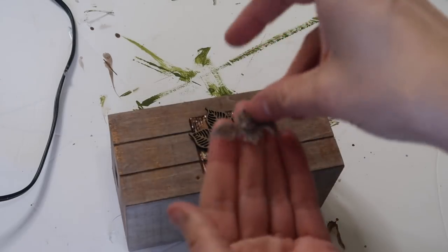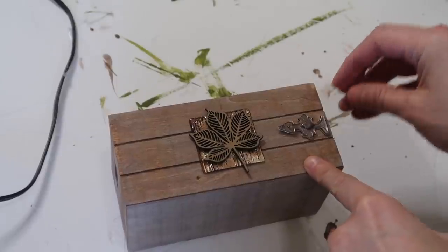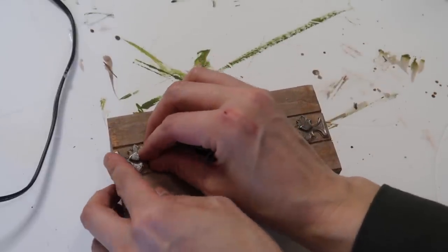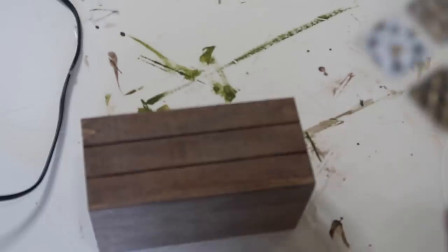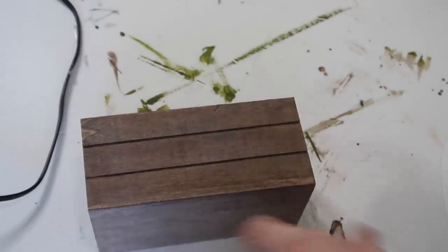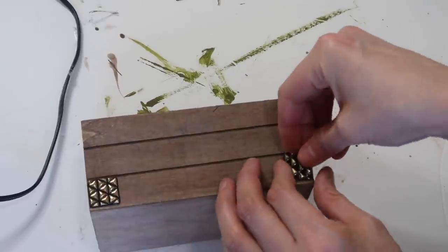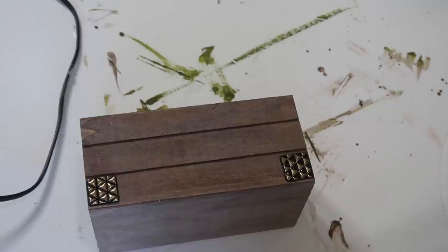I'm just adding these stickers. These are also from Dollar Tree, and I have used these in so many DIYs, but I absolutely love them. I love using them with the crates. I think it just gives it a nice little antique look, and I just think these are so pretty and they all go together so well. I'm also going to be using these stickers. I decided to go with these, which kind of look like metal to me, like little metal gold pieces, so I decided to stick them on all four corners.